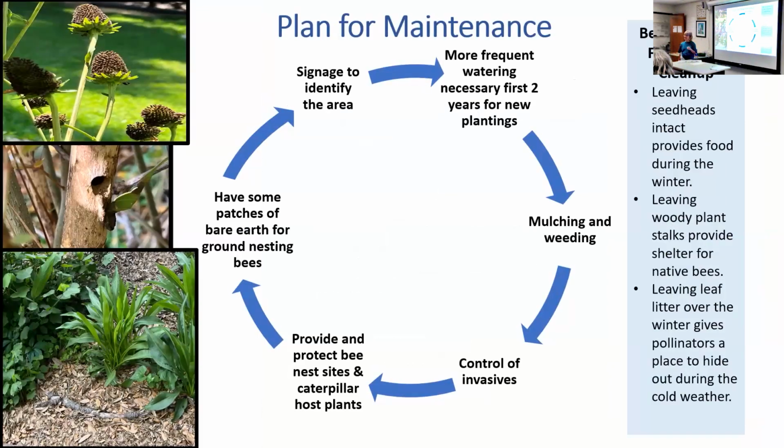Maintenance. The graphic for maintenance is circular because maintenance doesn't end. Maintenance requires more of your time in the beginning, but ultimately it will never completely end. And so on your grant application, you will need to specify how you're going to provide maintenance for your garden. And hopefully you have a team to help you.